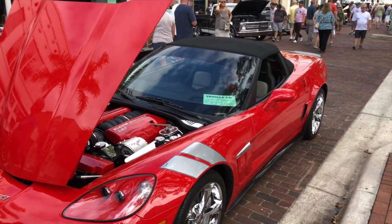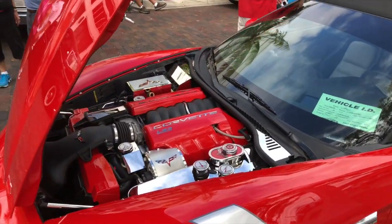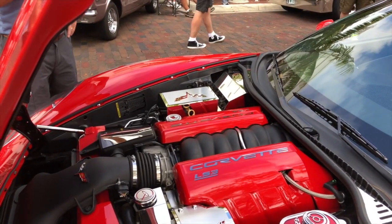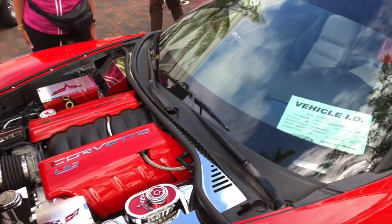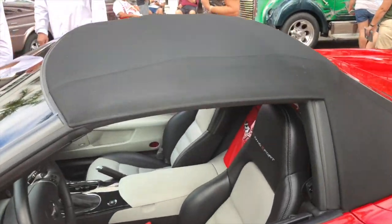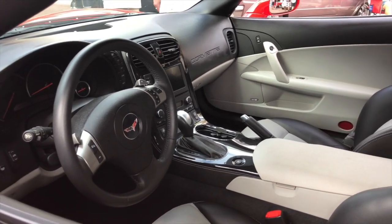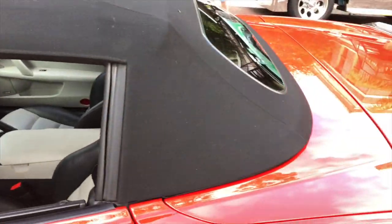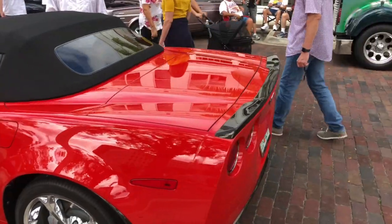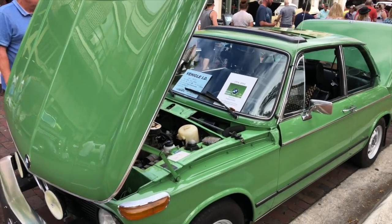You have a Chevy Corvette 2010, a C5 with the LS3 engine. Look at the engine bay. Seems that it has never been driven. It's brand new. Convertible, obviously. I had a C5 at one time, but this one is automatic. Mine was manual transmission, and it was silver exterior, black top, and red interior. Love that car. Had a lot of fun with it. A 1976-2002 Beamer.